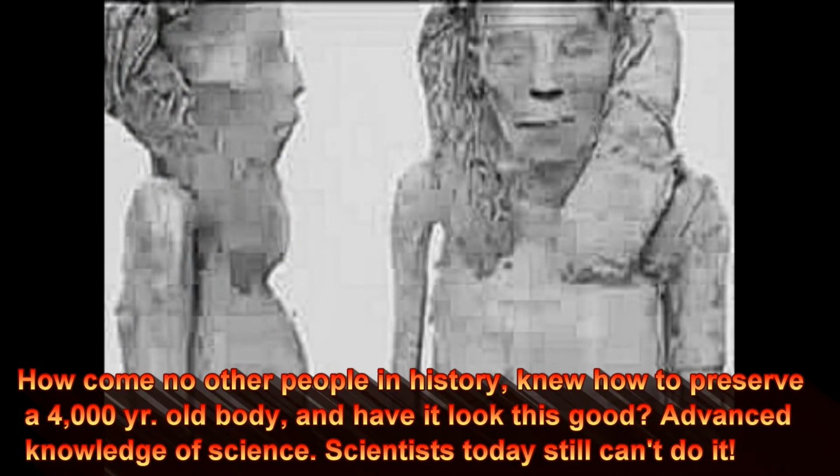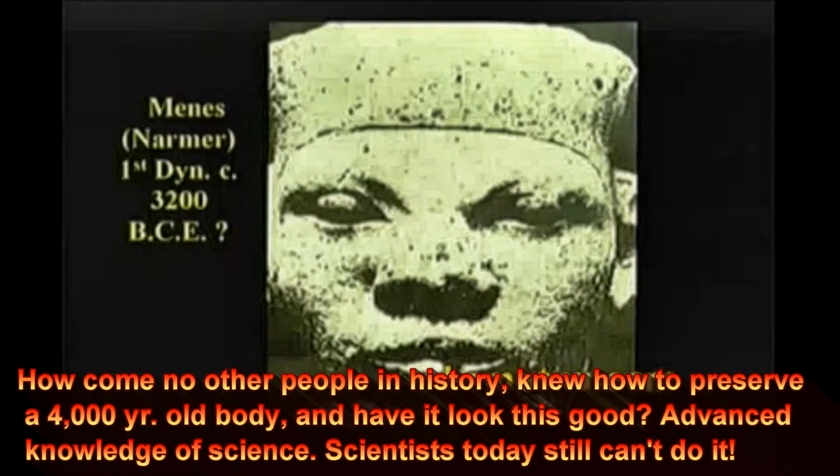Look at this. How come no other people in history knew how to preserve a 4,000-year-old body and have it look this good? Not science. I should have blocked this out. If you don't know this man's name by now, get some help, really.